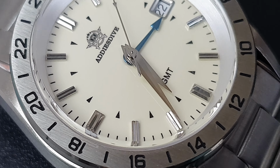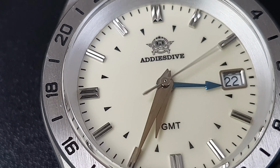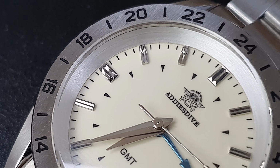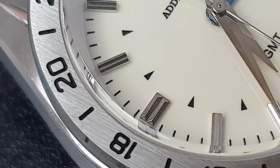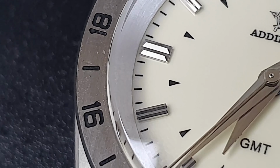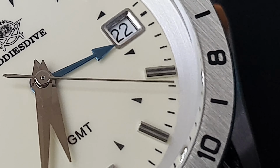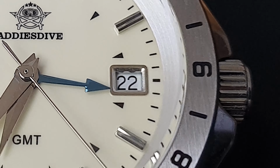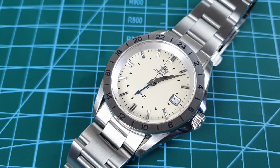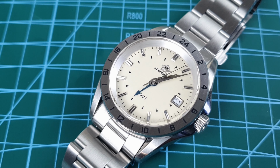What could ADDIESDIVE do to improve it? As I've said, they can give us a mecha quartz movement, the mecha GMT quartz, for the sweeping seconds hand, for those that like that, like me. They could also give us, if they're going to go down the diving route, a dive extension on the clasp. But is it really necessary on this GMT watch? I don't think it is, not on a GMT watch. But they're for some reason calling it a deep hunter.